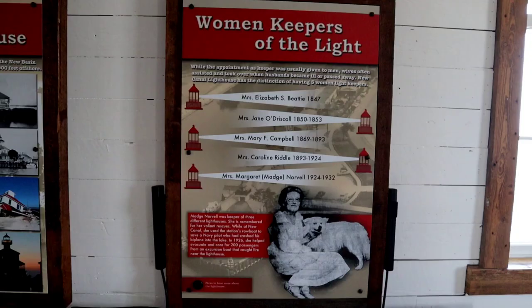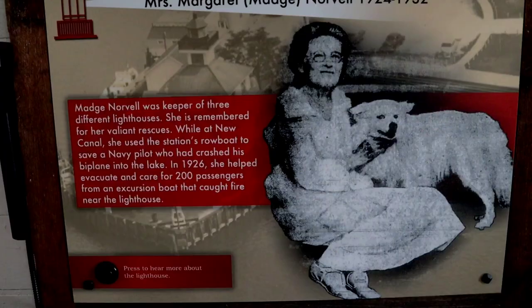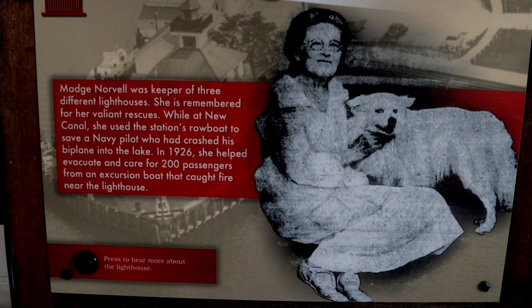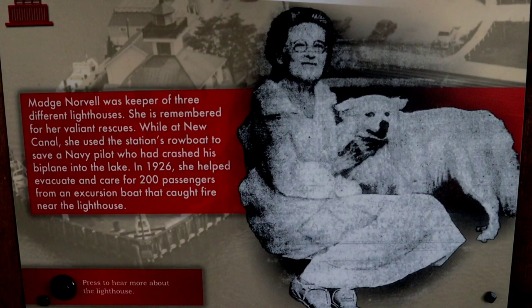This talks about the women keepers of the lighthouse. The lighthouse assignment was usually given to men, but their wives would help and take over when their husbands passed away. Madge Norville was actually a keeper for 3 different lighthouses. She's remembered for her valiant rescues. While here, she used a rowboat to save a Navy pilot who crashed his biplane into the lake. And in 1926, she helped evacuate and care for 200 passengers from an excursion boat that caught fire near the lighthouse.